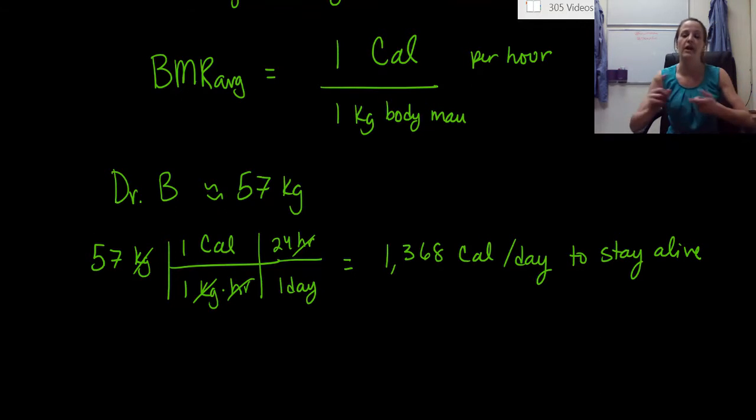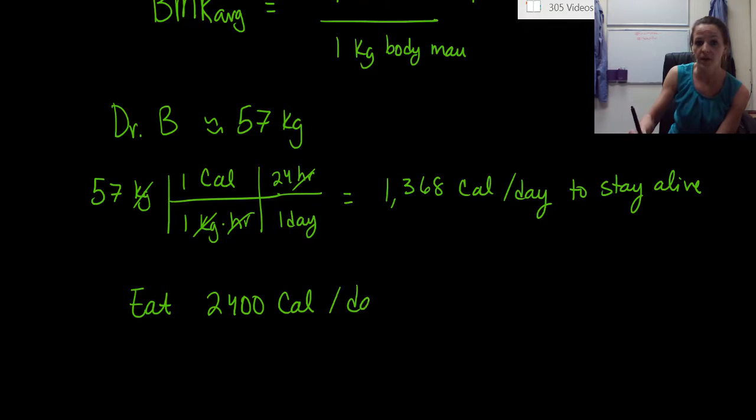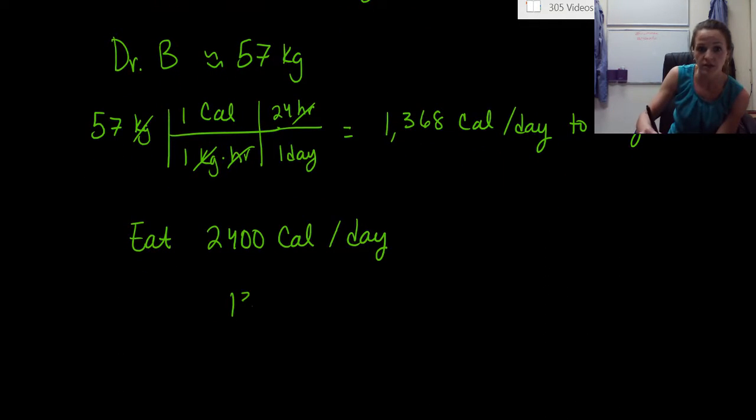So to stay alive, to keep my heart pumping, my lungs breathing, and my brain active, I need about 1,400 calories every single day. But, as we discussed in the last video, I actually eat closer to 2,400 calories every single day. All right, so the big question is, where does everything else go, right? So we've got 1,368 calories that I have to eat per day, but I eat 2,400 calories per day.